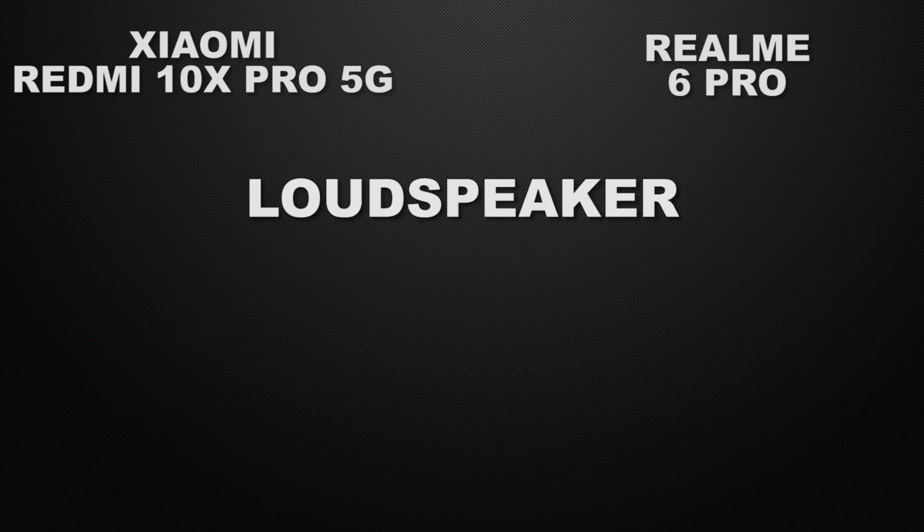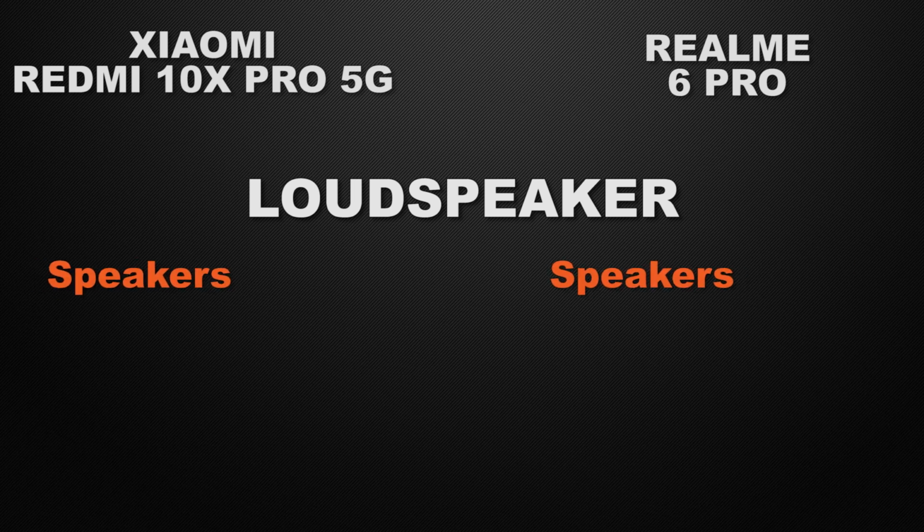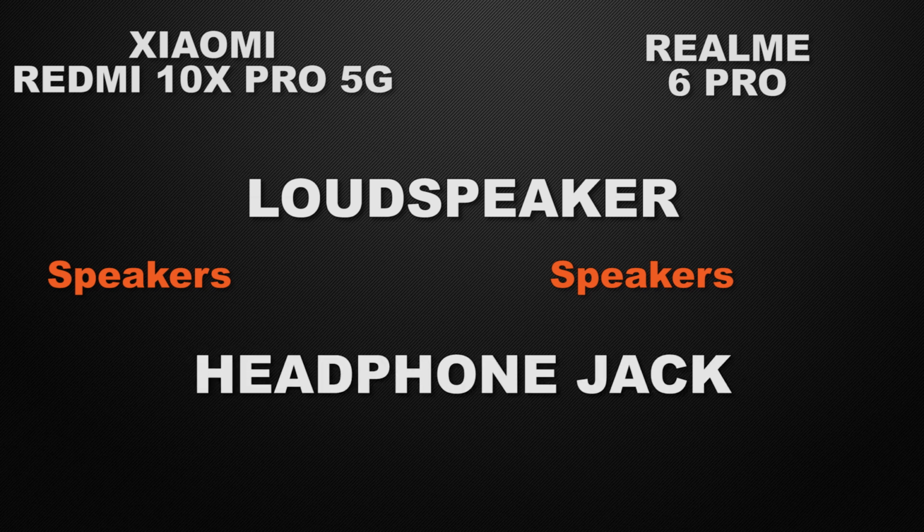Let's talk about the loudspeaker of the devices. Both of the devices have normal speakers. So it's a tie here. And about the headphone jack of the devices. Both of the devices have 3.5 mm of headphone jack. So it's a tie here.